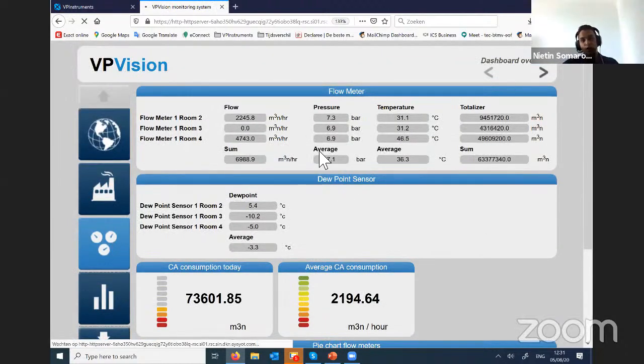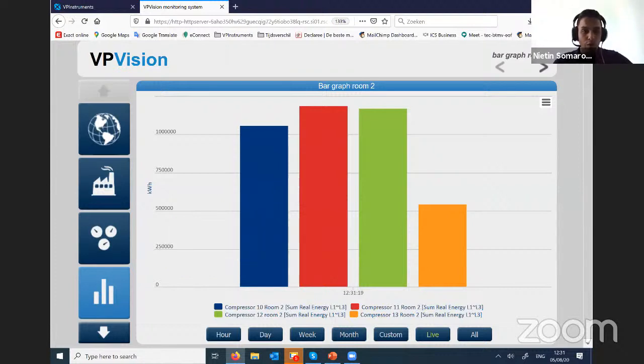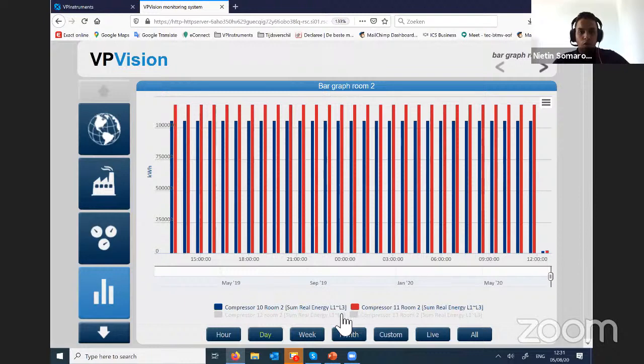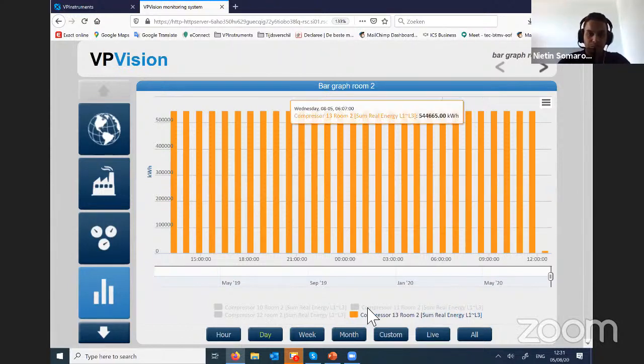All this data is real time, but you can also see all the data historically. For example, the last hour, the last day, the last week, the last month, or a custom period of time. If I want to see how my compressors are running today, I can just easily plot the graph, and I can also look at only 1, 2, 3 or 4. So it's up to you what you want to see and how you want to see it.